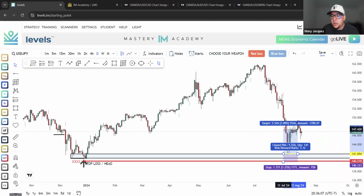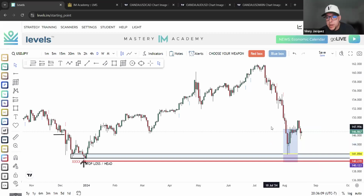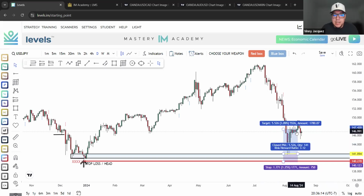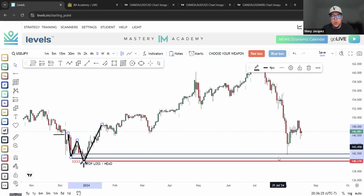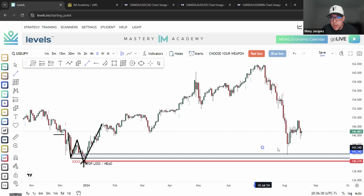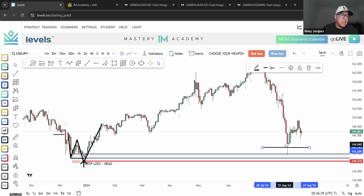Now, if you're looking to take it a little longer, you're up right now, right? So guys, anytime you see an inverted head and shoulders and it doesn't have a right shoulder, it needs one. So when it comes back, you make sure to set an alert right here. So when the market touches that, you can get back to your computer or on your phone so you can take this opportunity. What a snipe.